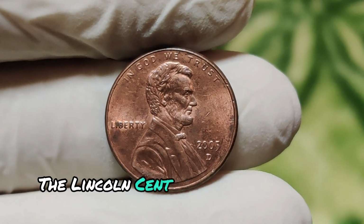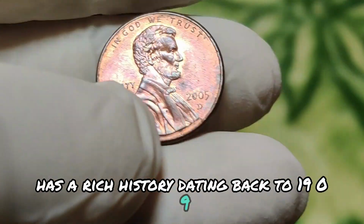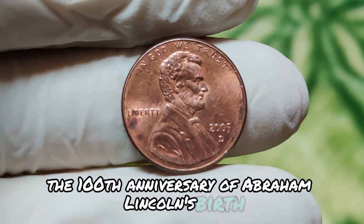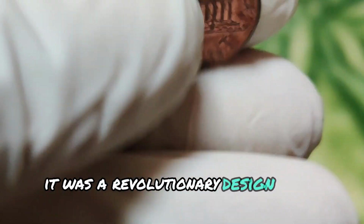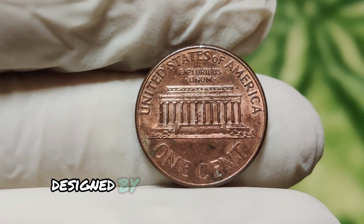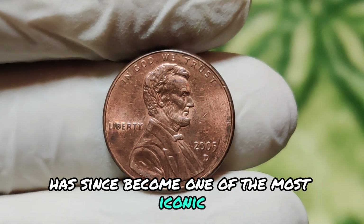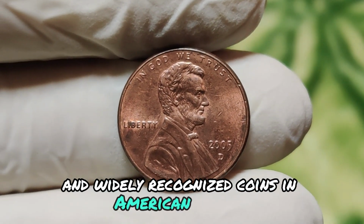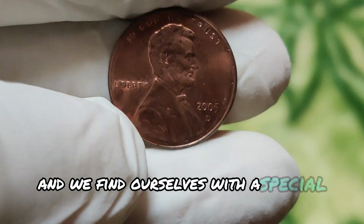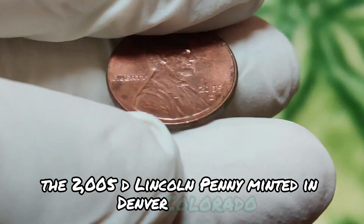The Lincoln cent, also known as the Lincoln penny, has a rich history dating back to 1909, when it was first introduced to honor the 100th anniversary of Abraham Lincoln's birth. It was a revolutionary design back then, being the first U.S. coin to feature a president. Designed by sculptor Victor David Brenner, the Lincoln penny has since become one of the most iconic and widely recognized coins in American history. Fast forward to 2005, and we find ourselves with a special release, the 2005 D Lincoln penny, minted in Denver, Colorado.